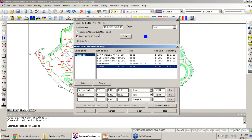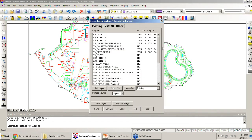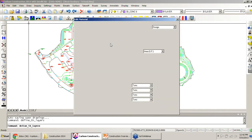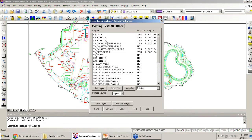And this library can be saved and used on your next job. I'll show where that is. Let's get rid of this here. Okay. So now I have building defined. I have my paving areas and also some concrete walks as well. So let's look at a report for all these. I do save and exit.